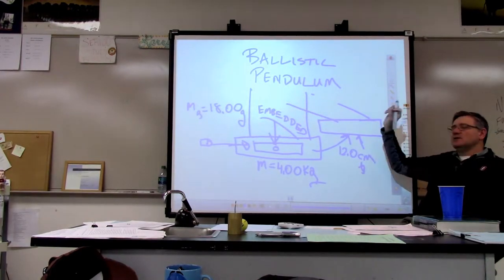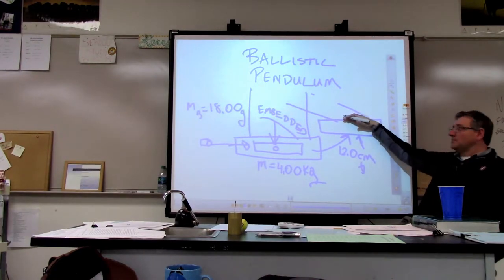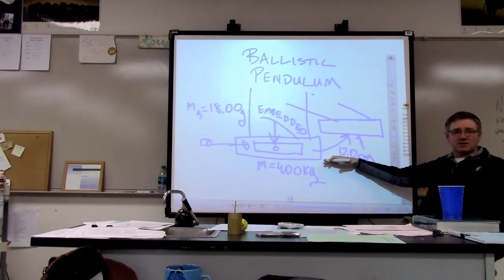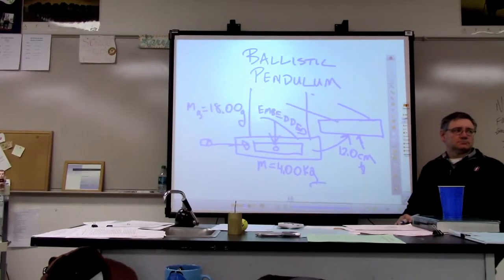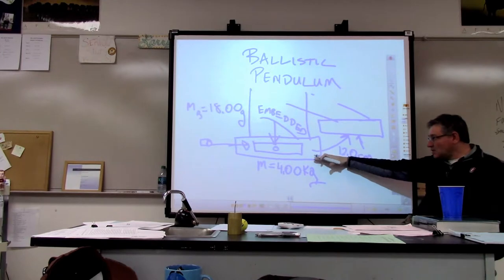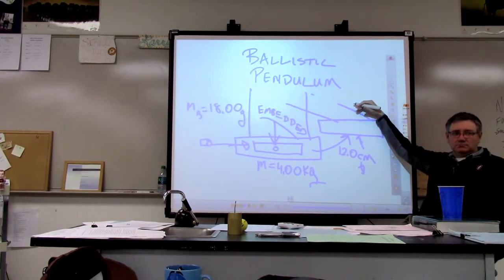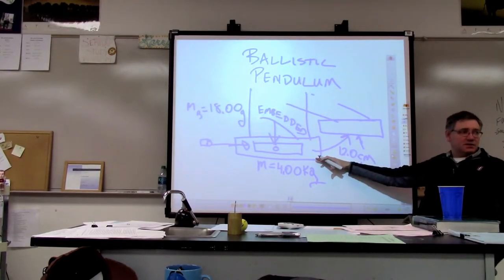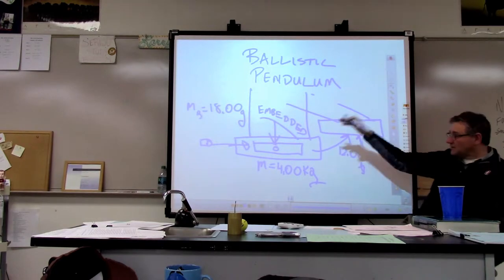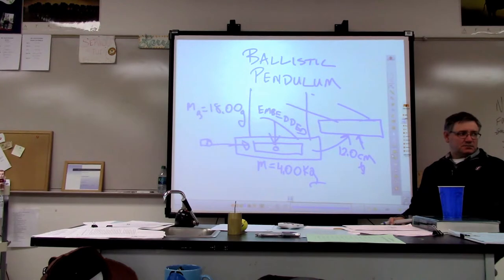Okay, so here's the deal. The farther this thing swings up, what's that going to do to the initial velocity of the system? It's going to increase, because the more energy I have here, the more potential energy I'm going to have here. I can't change the mass of the bullet. I can't change the mass of this. So if this thing is going to swing up further, the bullet has to go faster. That makes sense.